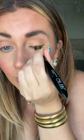So I'm going to start with drawing a tail towards where my eyebrow ends. About 3/4 up, I'm going to draw a straight line across that's going to end right here. Just like that.